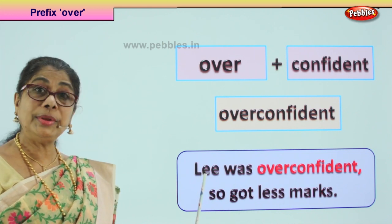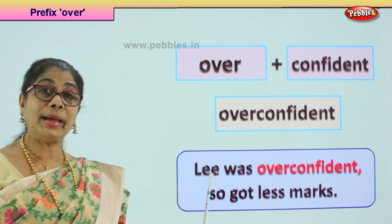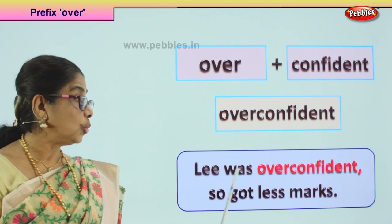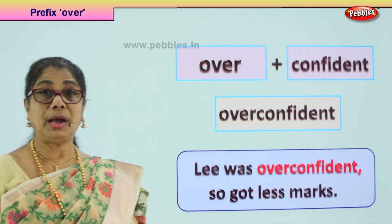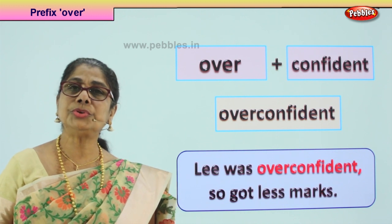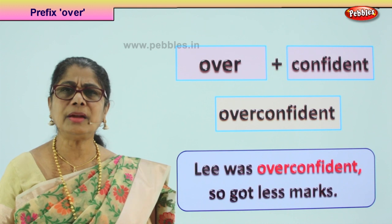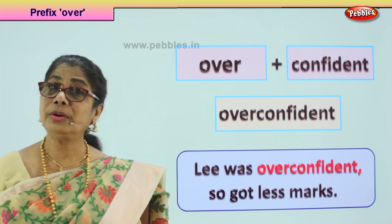Now when you say you can remember everything, when you sit at an exam, you might not do well. So this little girl Lee was overconfident, so she got less marks. She thought she'll get full mark in the maths exam, but she did not get. So you should not be overconfident. You should say, I can get not the full, maybe some. I'm not ready for full.